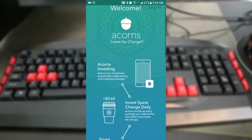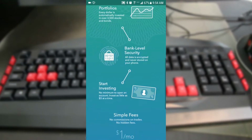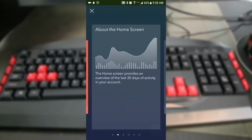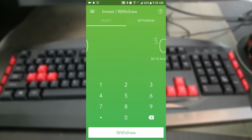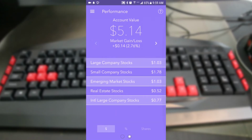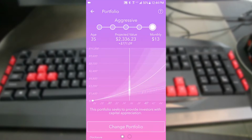Acorns is a newer micro-investing app that automatically invests spare change from your everyday purchases. Available on both Android and iOS devices, Acorns has a well-designed interface, and the app's home screen and menu is very user-friendly for new investors looking to get started. The Acorns app really does provide a modern way of saving loose change by bringing together robo-advising technology and automated savings tools. The app rounds up your everyday purchases on linked credit or debit cards, then sweeps the spare change into a computer-managed investment portfolio, which you can easily view on your app.